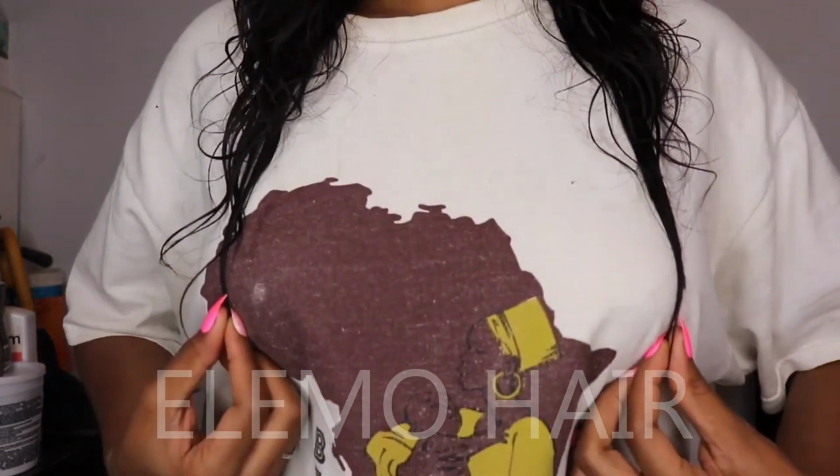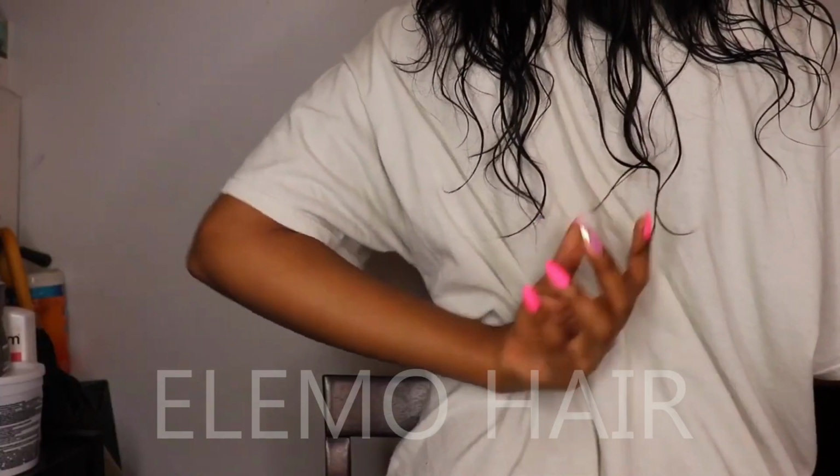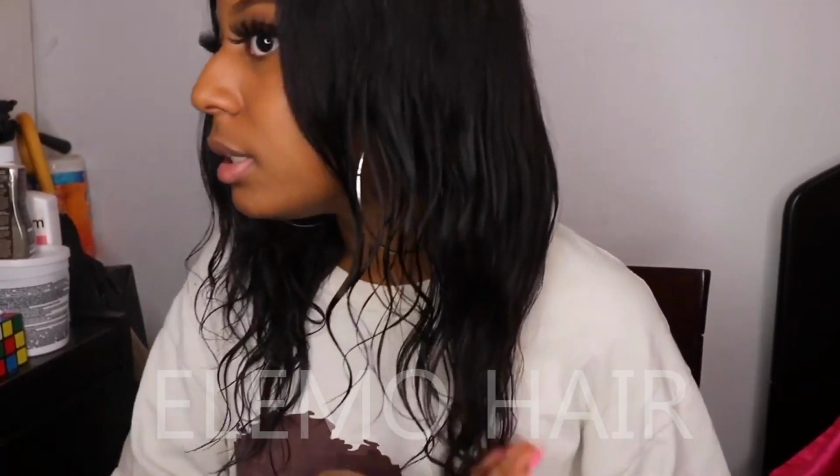As you can see, it stops right here. When you stretch it out, it stretches all the way right here, and then in the back it's right here. You could wear this wig straight, you could wear this wig curly, you could do whatever you want with this wig, sis. So that's why this wig is so bomb. Like seriously, look at these curls. It's still kind of drying a little bit, but for the most part, you see these curls. As you can see, this is how a side part will look. I'm telling y'all, this wig is bomb, period.